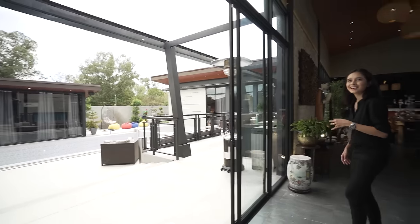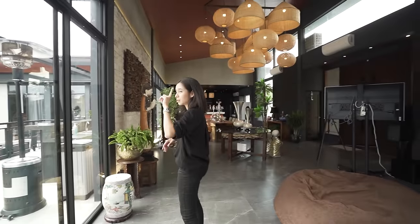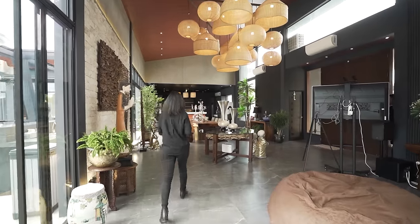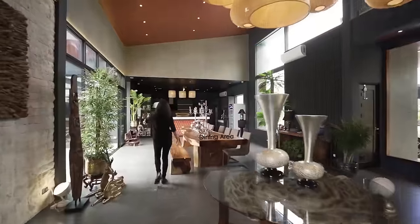Cute naman. Anyways, there are animals. And so you have a sliding door there in the den or bedroom number one. You have one here. And then you have another one here in front of the dining area.